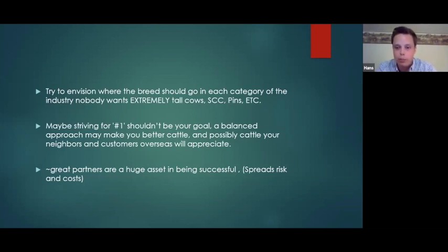I think nowadays especially, we need more balance in our bulls, and we need more balance in our heifers. And being #1 isn't going to cut it if she's got a terrible rump angle or extremely low milk production traits, and so on. So maybe striving for #1 shouldn't be your goal. A balanced approach may make you better cattle, possibly cattle your neighbors and customers overseas will appreciate more.